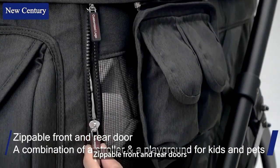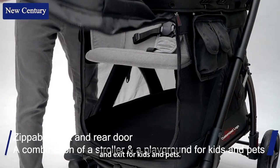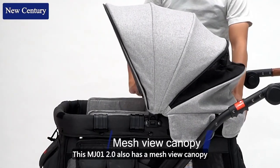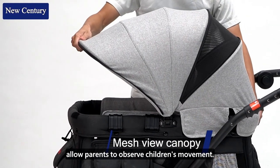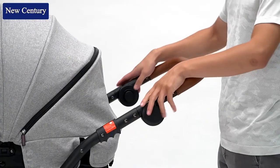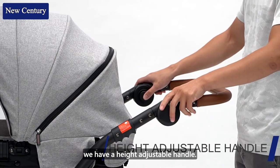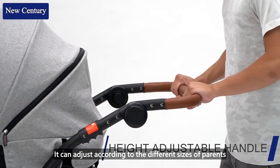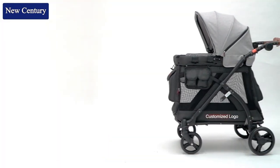Zippable front and rear doors allow convenient and independent entrance and exit for kids and pets. This MJ01 2.0 also has a mesh wheel canopy allowing parents to observe children's movement. To let the parents be more convenient when going out, we have a high adjustable handle. It can adjust according to the different sizes of parents.